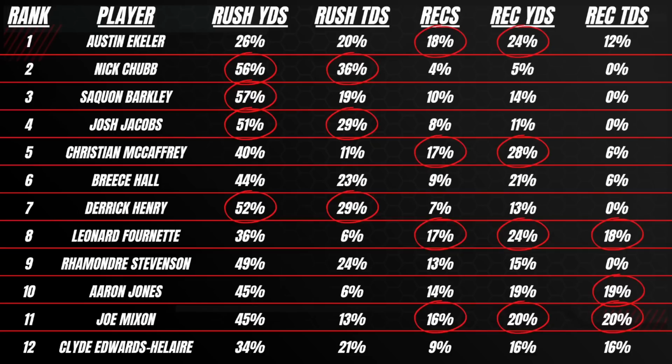So let's look at everybody we have here. Now that we've circled a few areas that seem to maybe be in or out or might be a little bit different, let's just run through the top 12 real quick and talk about it. Mentioned Austin Ekeler already. Love that he's even across the board. That is good to me.